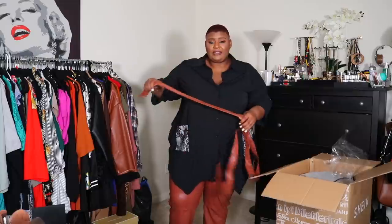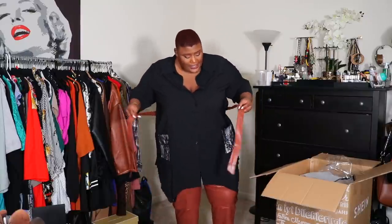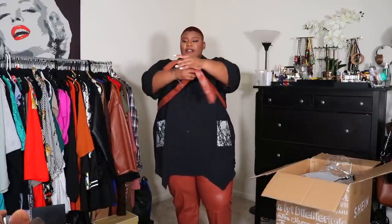But because the back of the pants don't fit me like they should, the belt is purposeless. Actually, no, it's not. Because if I wear this with an oversized blouse, I could rock this belt like this. First of all, let's get into how long the belt is. Yes.